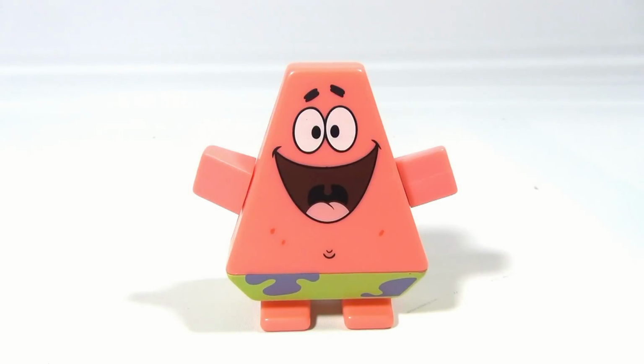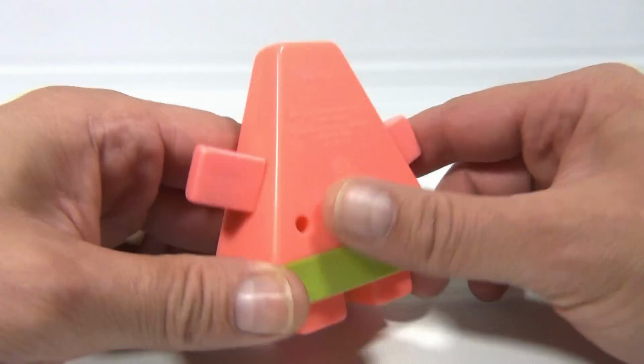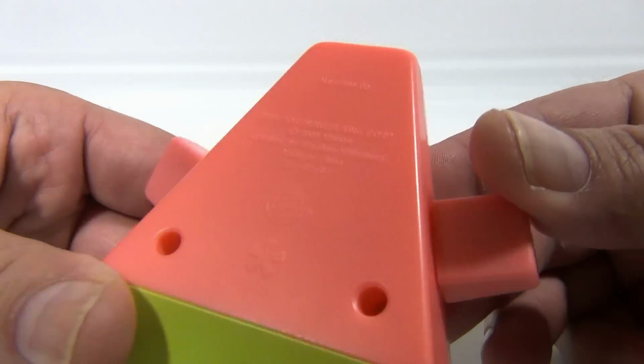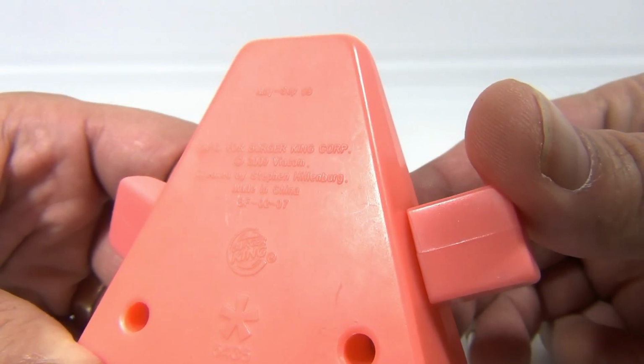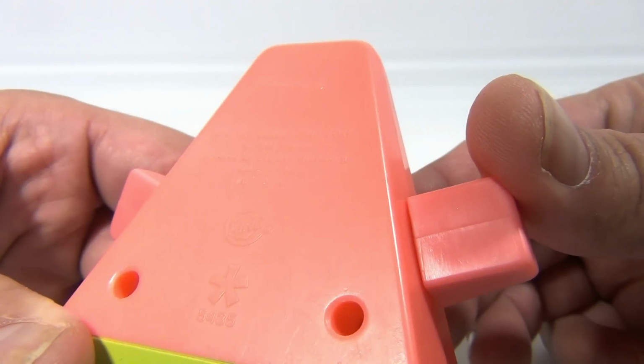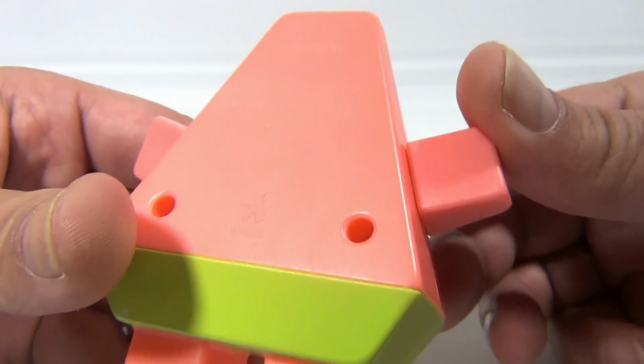Patrick, SpongeBob's best friend. Well, maybe in a few episodes they have some issues, but they always seem to resolve it, don't they? This is from Burger King, 2009. There's other numbers on it. It says May, September, 09, and there's a BF, 0207. And at the bottom it says 5435.